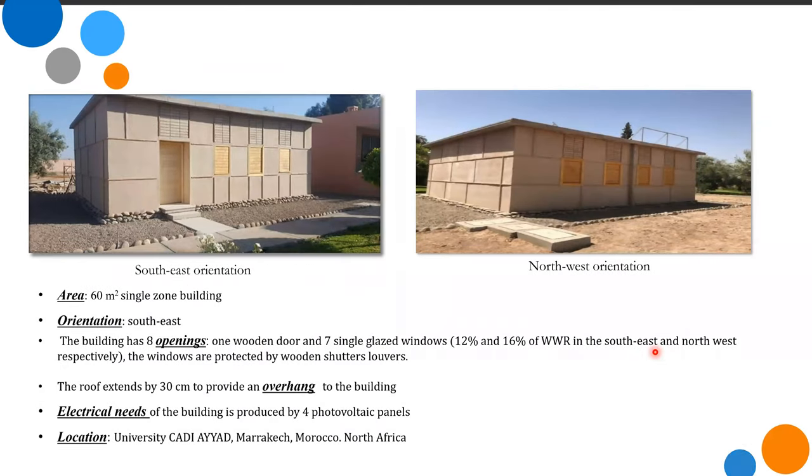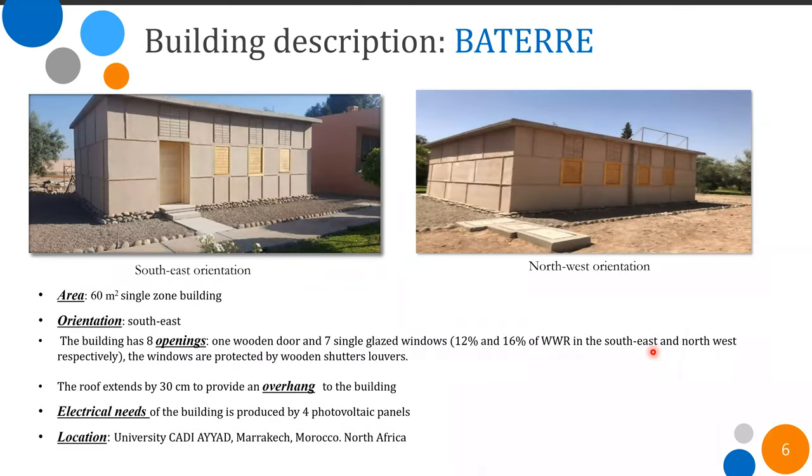For this purpose, a building called Bater is constructed mainly with local construction materials. The pictures represent the southeast orientation and the northwest orientation of the building. It is a single zone building with 60 square meter area. It is oriented southeast and has 8 openings, 1 wooden door and 7 single glass windows, 3 on the southeast and 4 in the northwest facade of the building.